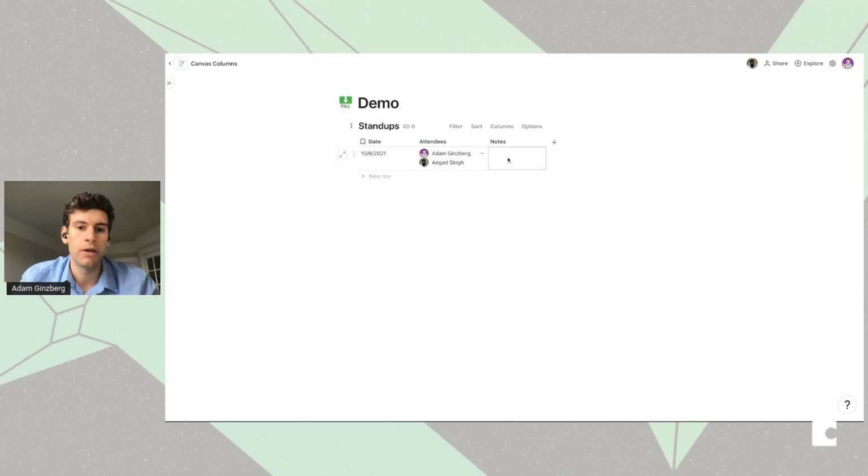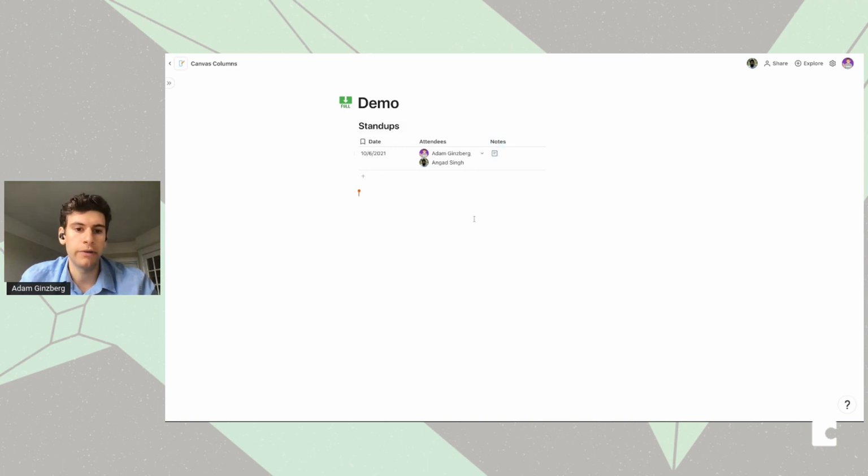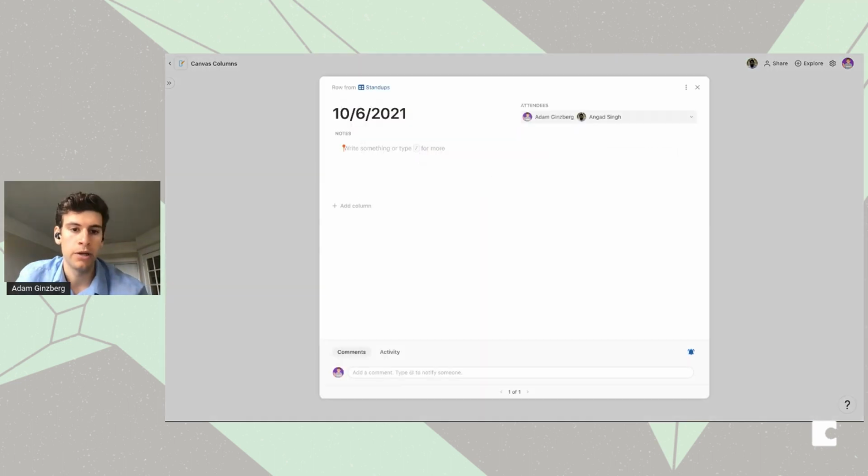But with Canvas columns, we now offer a new capability in which we can set a format for this notes column to Canvas. And just like that, you can see we now have a new icon indicating this is a Canvas column. If I open up this Canvas column, you can see right away that we already have started bringing some of the features from the page straight into this canvas. You can see OnGod is here with his collaborator cursor, which for me is one of the magic moments when you realize that we now have the full capabilities of a rich text editor inside of a cell.